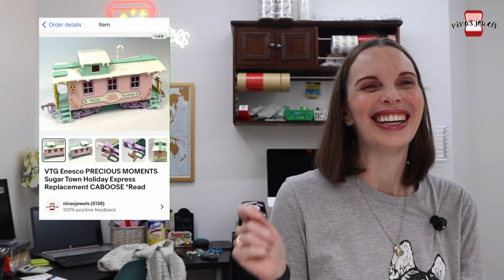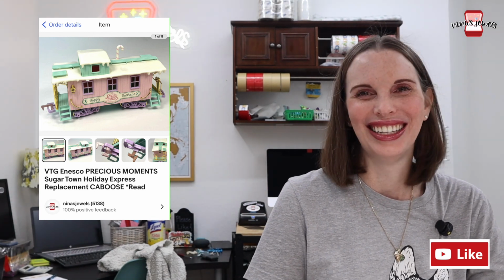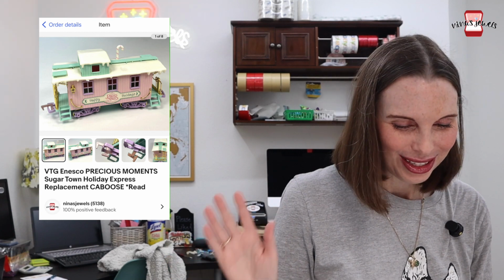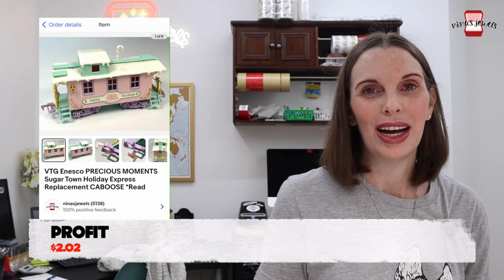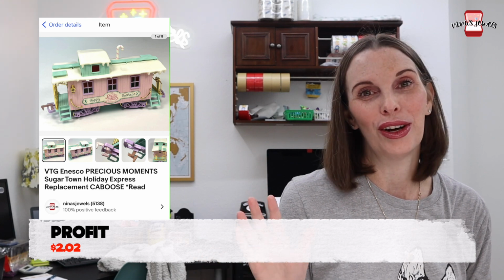I think the box was cursed. That's what I decided, that the box of that item was cursed and it was somehow making the sales not stick or making the buyers not like the item. So this caboose actually had an issue with it, which happened at some point on one of the sales because it was not damaged on our very first sale.